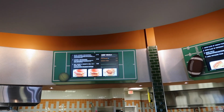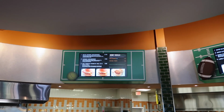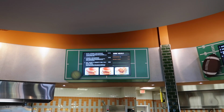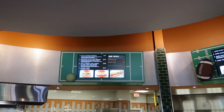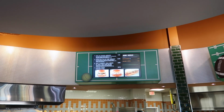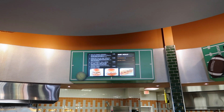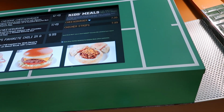Over here are the grilled options. They have a bacon cheeseburger for $12.49, cheddar cheeseburger for $11.49. They've got Walt's chili too for $9.99. So a bunch of different stuff. They even have kids meals for $7.99. That's chicken strips and cheeseburger, both the same price. They also have a grilled chicken sandwich for $11.99, barbecue pulled pork for $10.49, and, like I said, a chili cheese dog for $13.99, and chicken strips for $10.49. That Walt's chili actually comes in a bread bowl, which looks pretty cool.